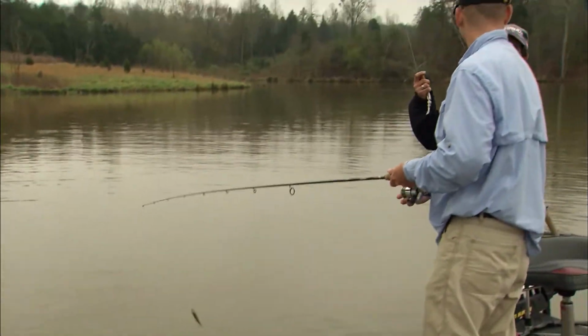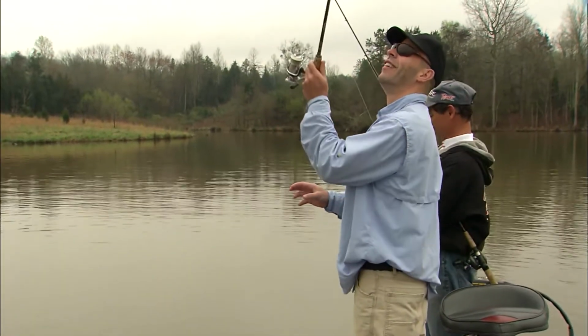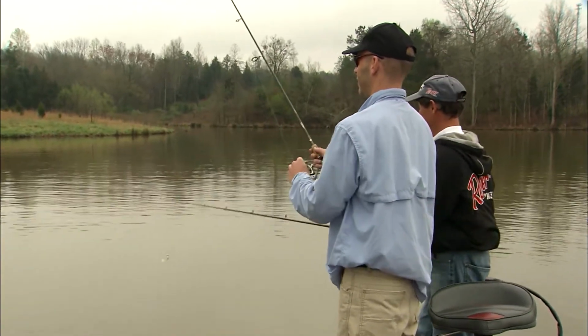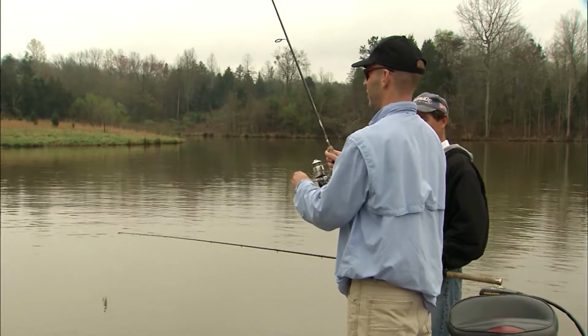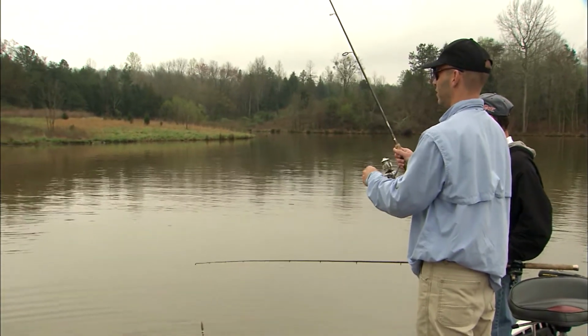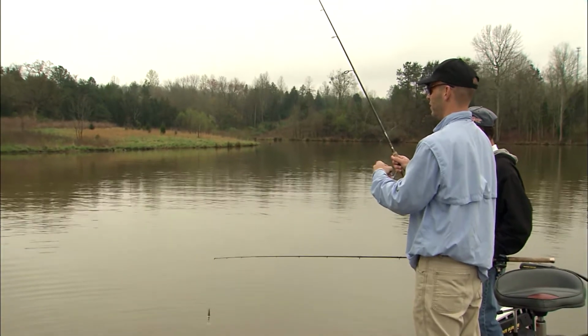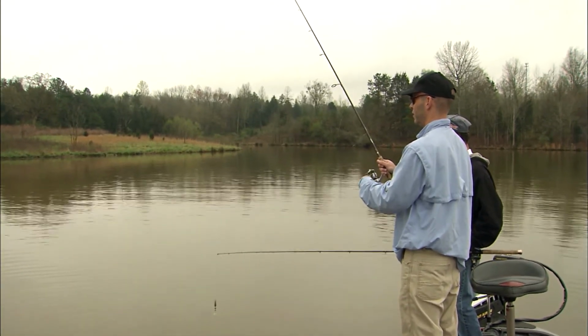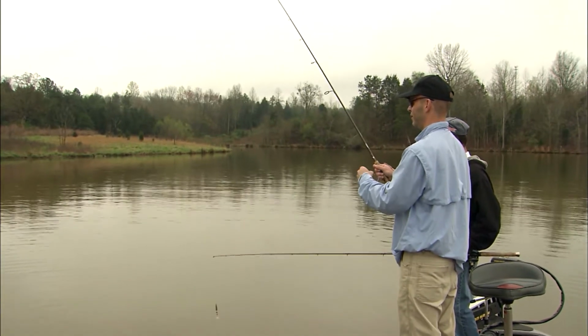You can hardly make them do that more than once. See if you can get one, Paul. I'm telling you right, that could be the male. There could be a big female over there. Go a little slower. Let it come to the surface. All right, now come on with it. A little slower. There you go. That's the way you want it right there.